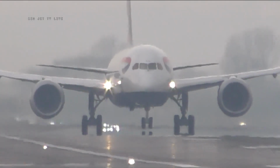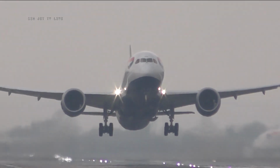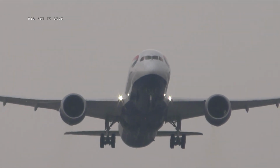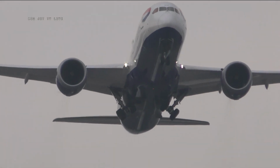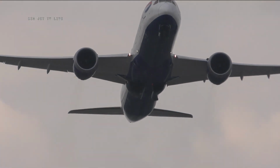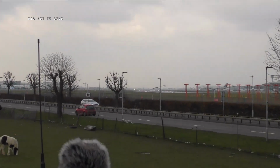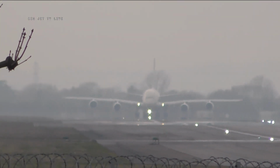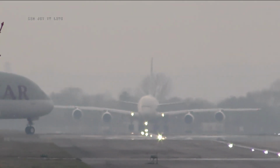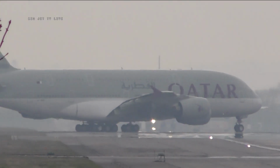Qatari 8293, holding short November Bravo 3. Qatari 8293, cross runway 09 right now at November Bravo 3. Cross runway 09 right at November Bravo 3, Qatari 8293. Speedbird 818, straight ahead and hold short of Yankee. Straight ahead and hold short Yankee, Speedbird 818.